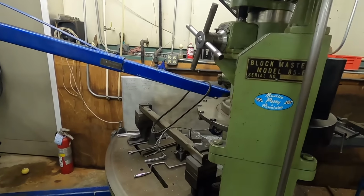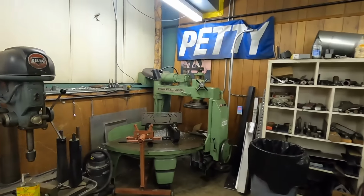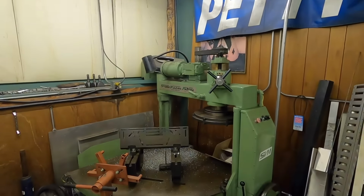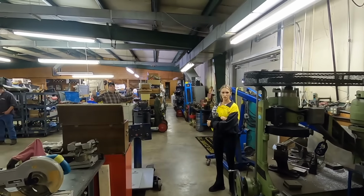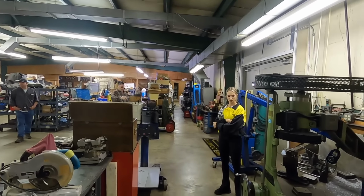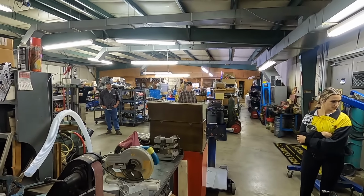So we bought us a Storm Vulcan in 93, which is right over there. And as a kid, we always thought it'd be so cool to have an 85B cutting a block and a head at the same time. And we did it. We actually have done that before, plus using our dad and grandfather and uncle's old boring bar.